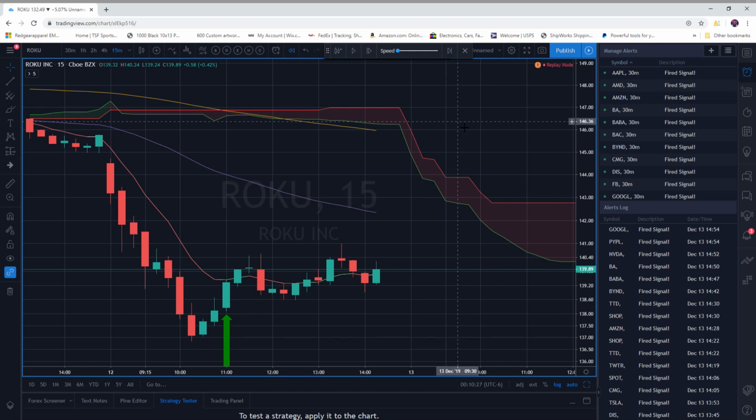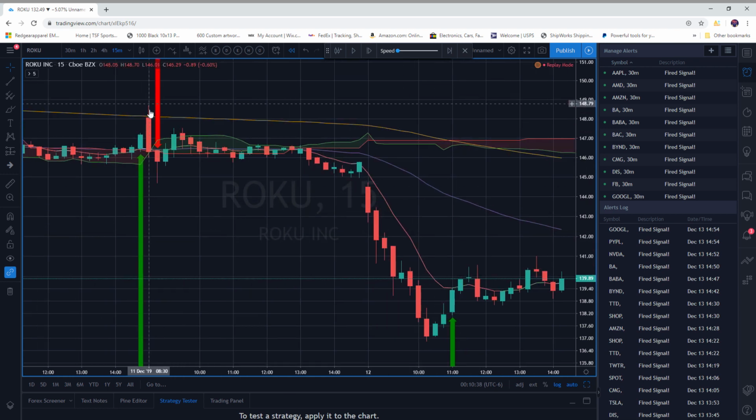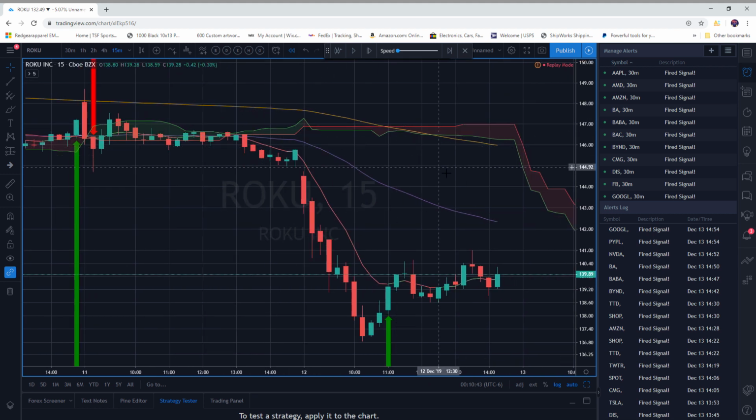Alright guys, so today I'll be showing you how we got the ROKU. Like for the indicators, like I said, I use EMA, Ichimoku, and the DOA sniper that I developed. So if it's under 200 or the Ichimoku cloud, you only need to look for the red.